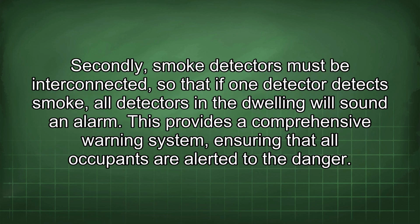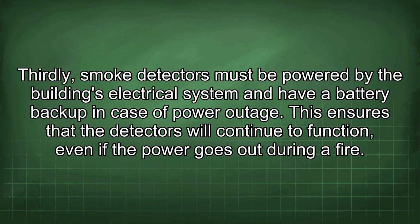Secondly, smoke detectors must be interconnected so that if one detector detects smoke, all detectors in the dwelling will sound an alarm. This provides a comprehensive warning system, ensuring that all occupants are alerted to the danger. Thirdly, smoke detectors must be powered by the building's electrical system and have a battery backup in case of power outage. This ensures that the detectors will continue to function even if the power goes out during a fire.